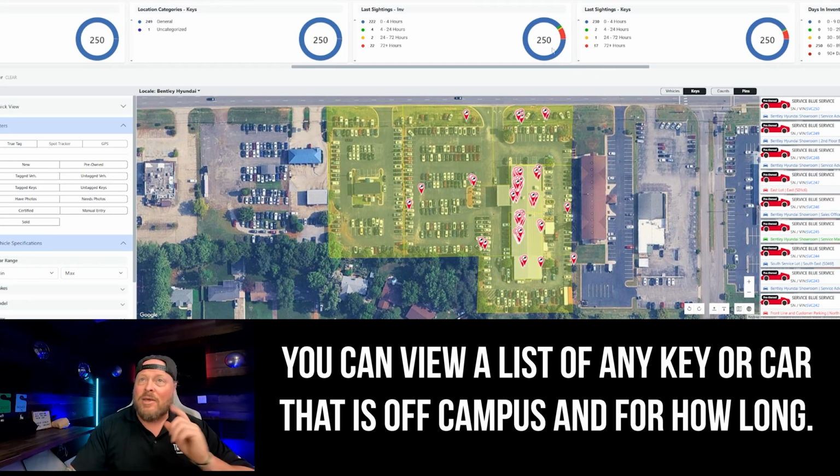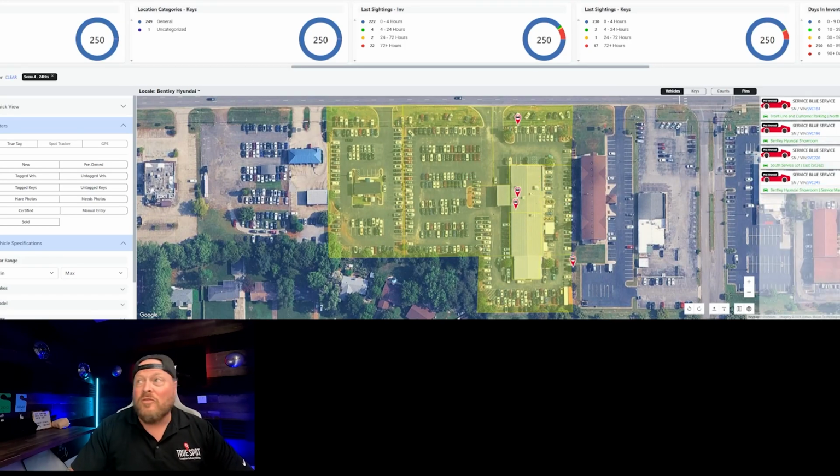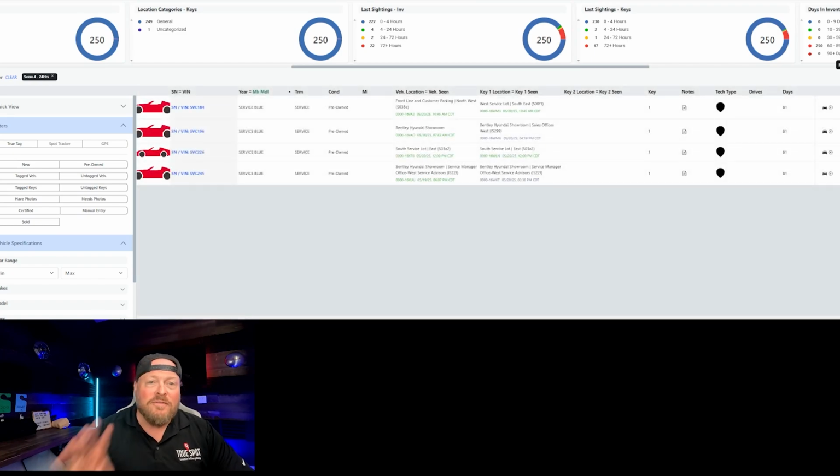So what would happen is it would start that timer, then I could come over and go, hey, do I have any vehicle tags that have been off the campus for more than 4 hours? Well, yes, absolutely you do. You've got 4 right now. Here's a list of the 4 tags that have been off the campus for more than 4 hours.